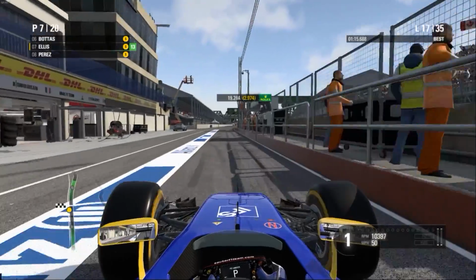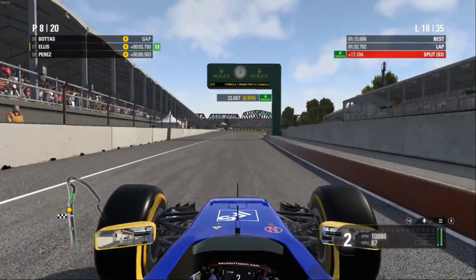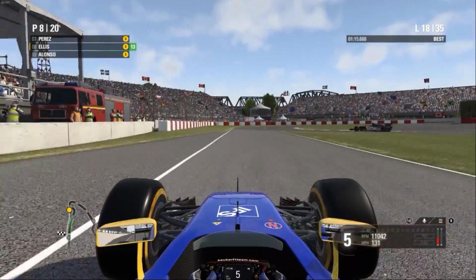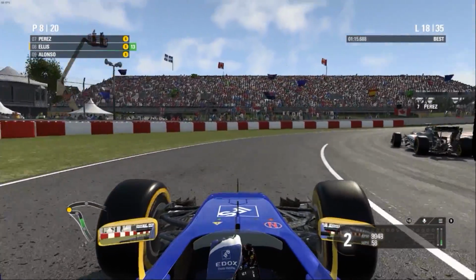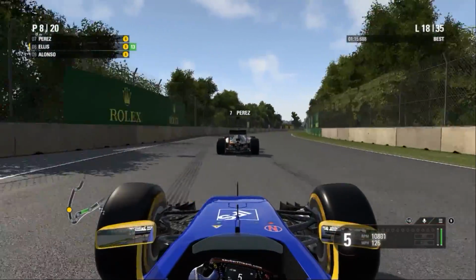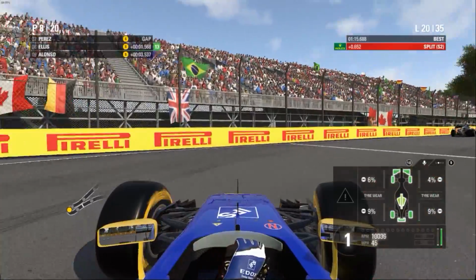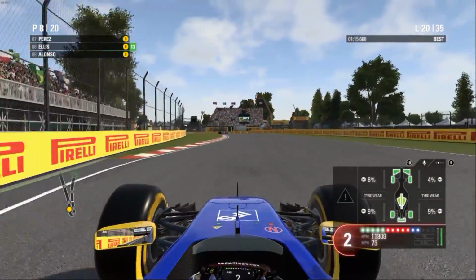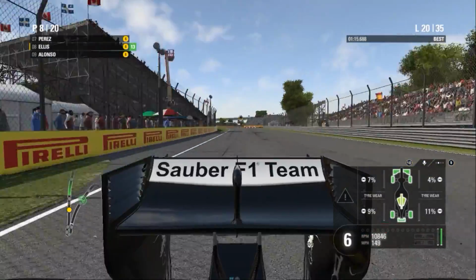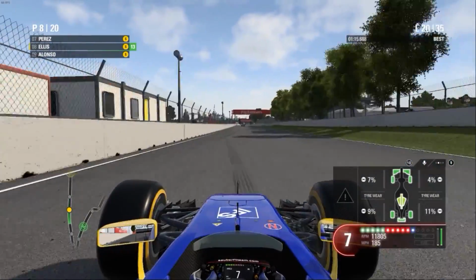Sauber is so slow at pit stops. I hope that increases as we upgrade the car. I mean, 2.9 is not bad, but I've seen teams do it in close to 2 on this game. So, a couple laps down the road. Looks like we've got the beating of Alonso. I don't think we've quite got the pace to catch Perez.